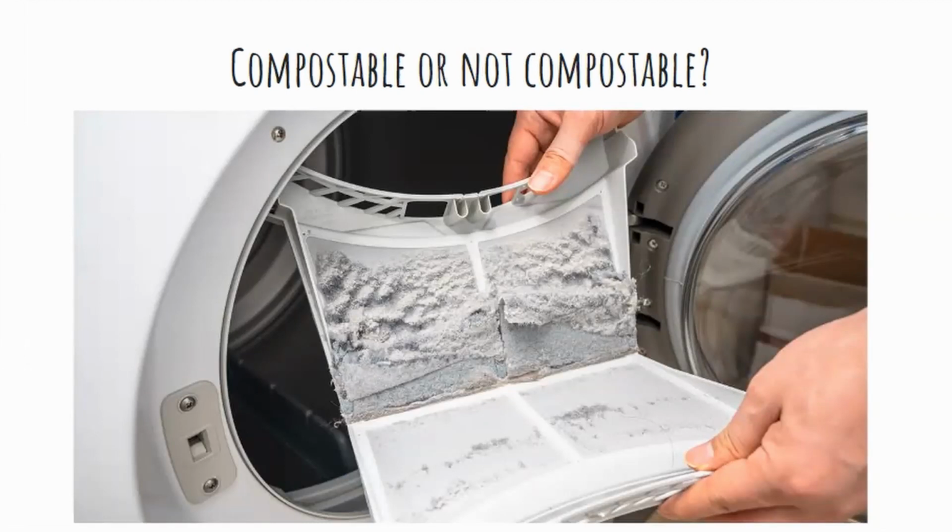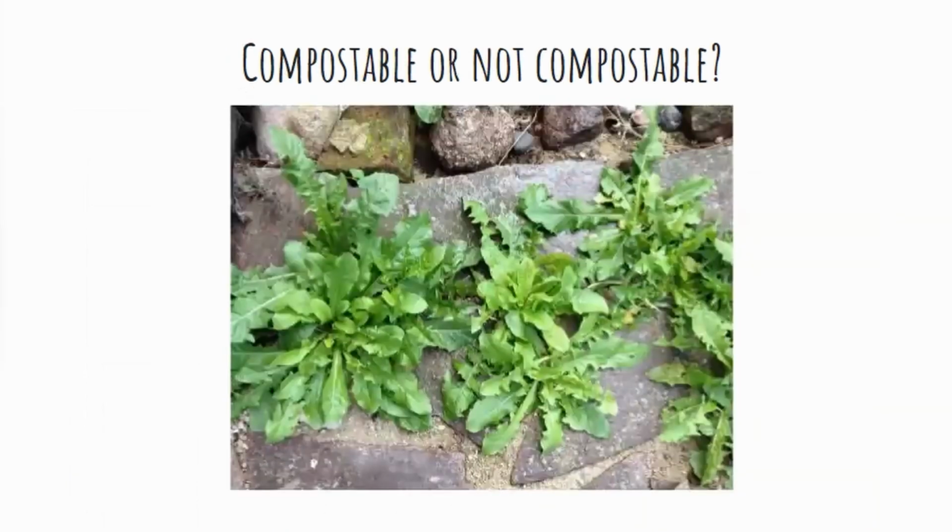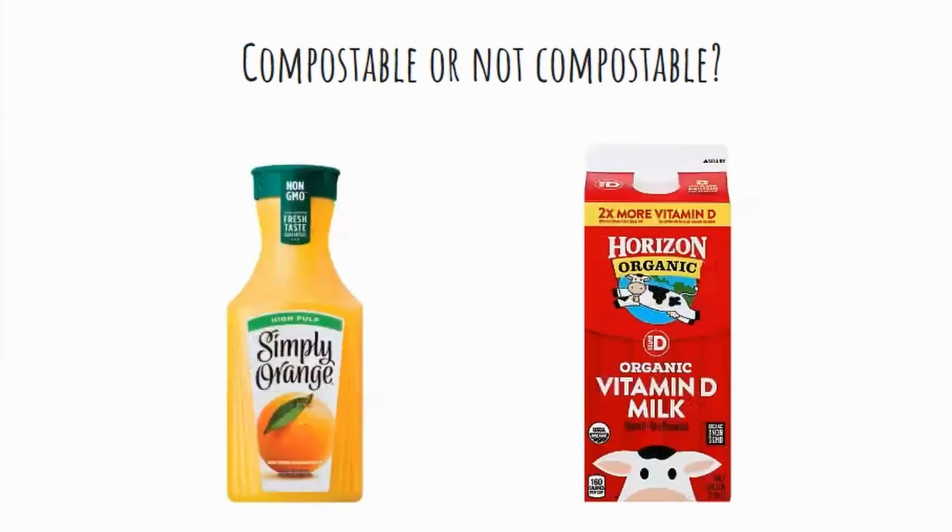What about dryer lint? Should be, if it's from cotton or anything like that, it should be compostable. And if you wear all natural fibers, then you're okay. But if you wear polyester like me, then those will be plastic fibers. Weeds, compostable or not compostable? Definitely compostable. Yep.